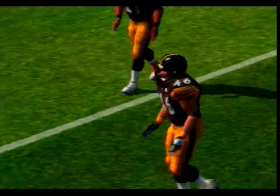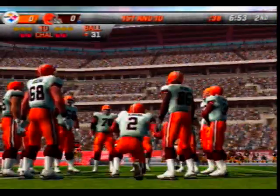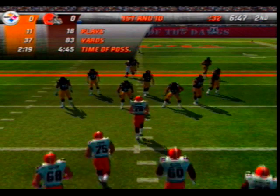This offense having no trouble moving the ball on this drive. Yeah, and this defense is having a lot of trouble stopping them. They can't seem to key on what they're doing and put an end to this drive. Ball on the 31-yard line.